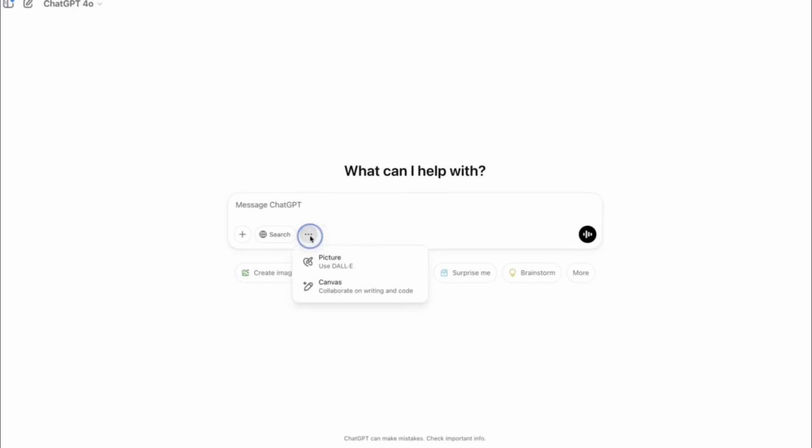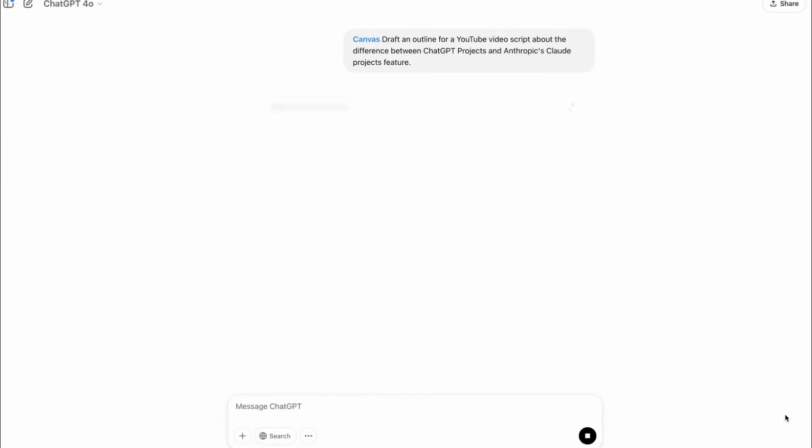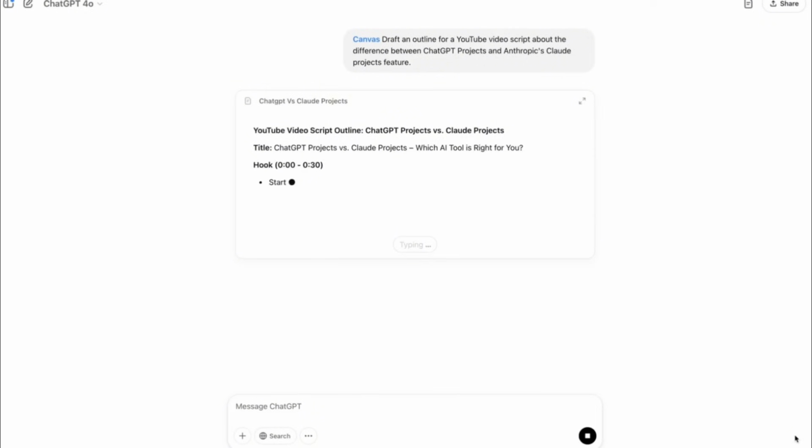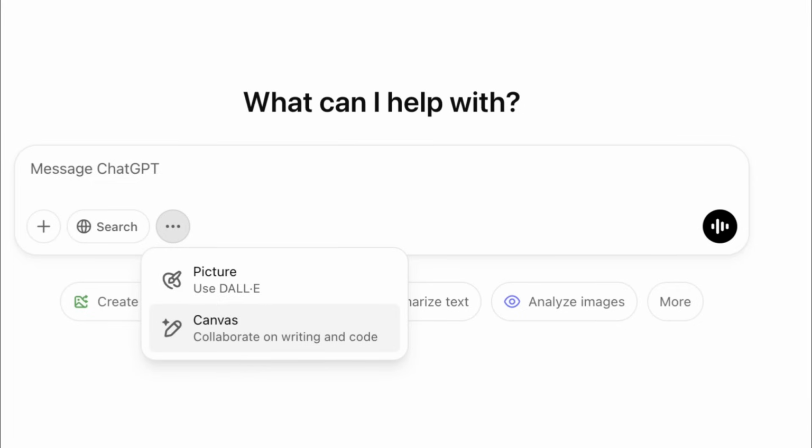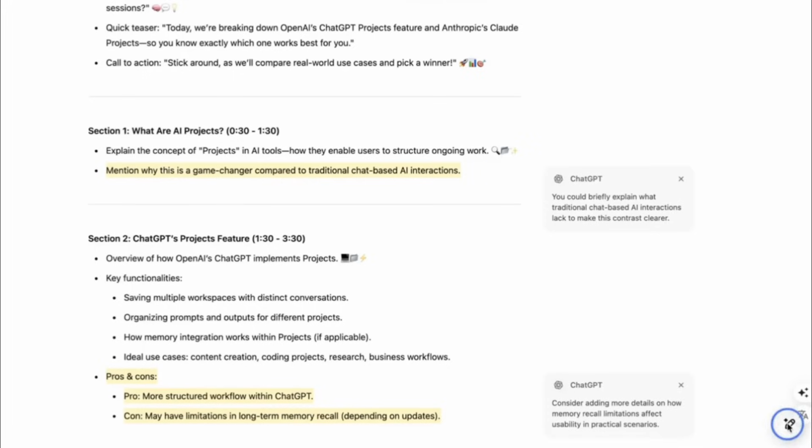Next up, Canvas and projects. Okay, I've combined 2 new features here for brevity. Think Google Docs meets AI. Canvas basically turns ChatGPT into an interactive Word document. Ask ChatGPT to write the first draft of a script for you and activate Canvas mode by selecting the 3 dots below the prompt box. ChatGPT will then open its response in the Canvas window. From here, you can quickly adjust the length, reading level, or formatting of the text, and even add emojis.